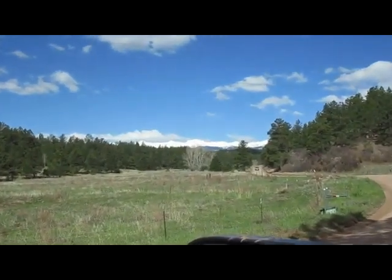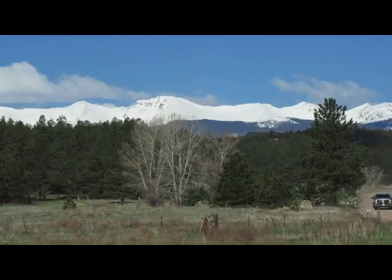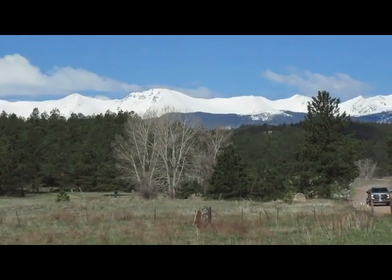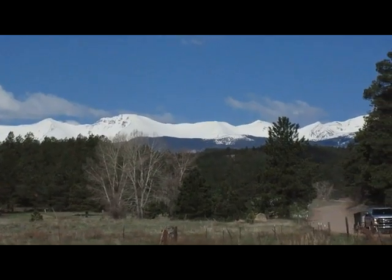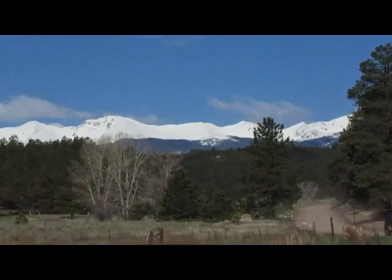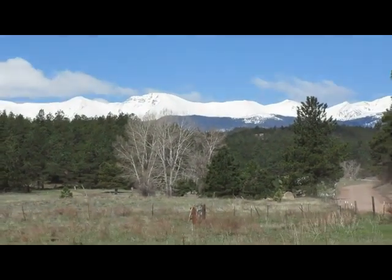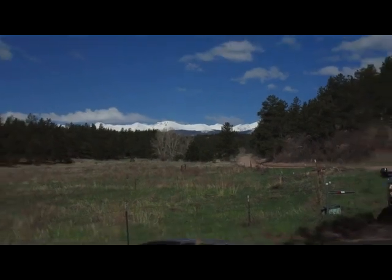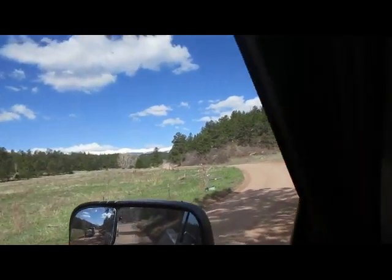And again, this is Wet Canyon Road, County Road 31.9. I believe that's the right number. And that's the view of the Sangres as you're driving up to the property right before mile marker 11. And they look about that big. I zoomed in a little bit so you could actually see what the view really looks like.